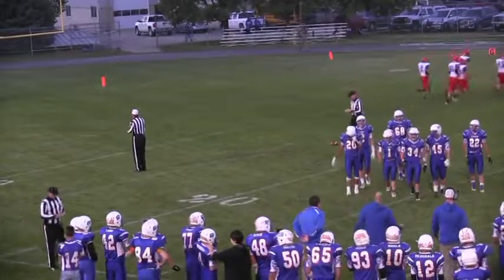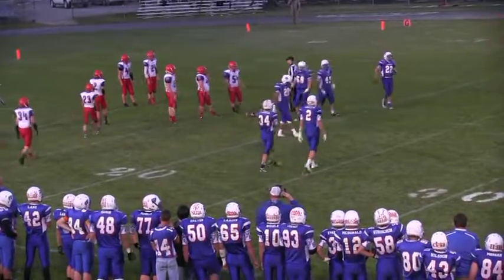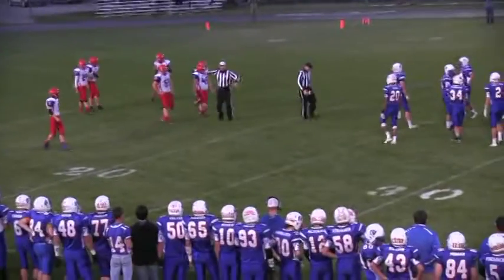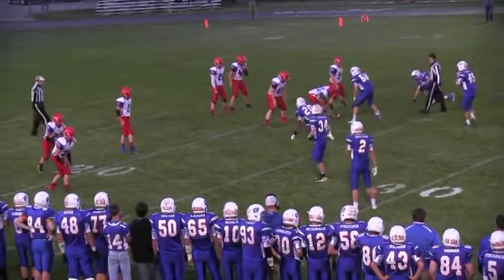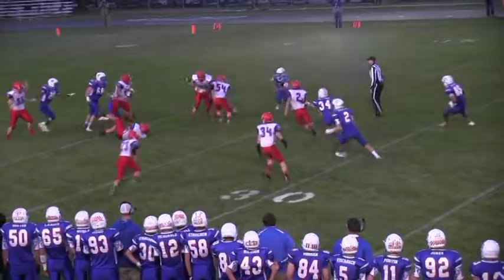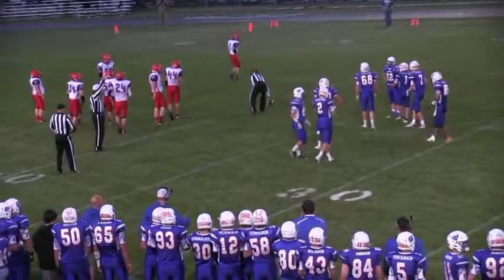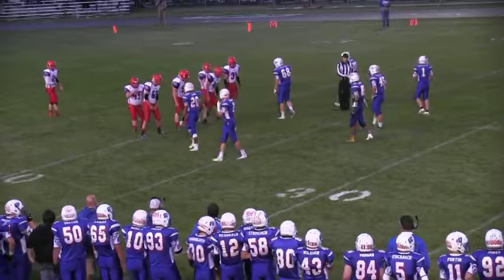Timeout called by the Patriots. And on a hard count, the Warner Monarchs trying to blitz jumped offside. That'll bring up a third and 8. Fumble as Zach Banger tries to come through there. Recovered by Ty Hofer. Ball's going to be down on about the 21 and a half yard line. It's going to bring up a fourth and 8.